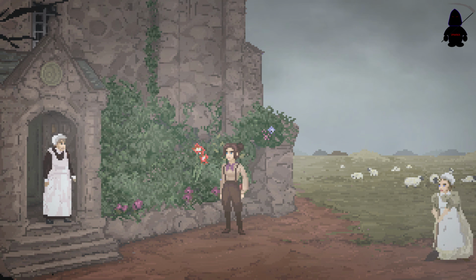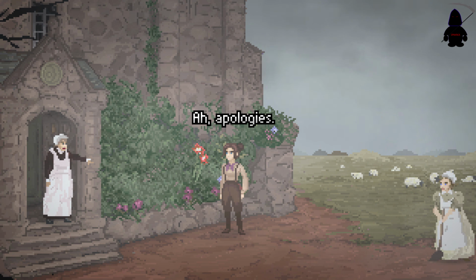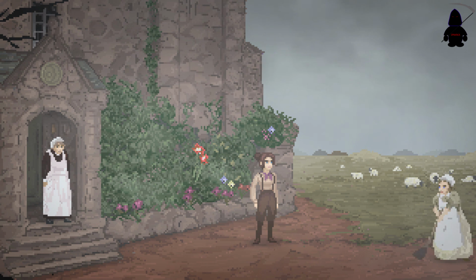There's no scent. You get away from my hippiastrum. Apologies. Well, that confirms it.